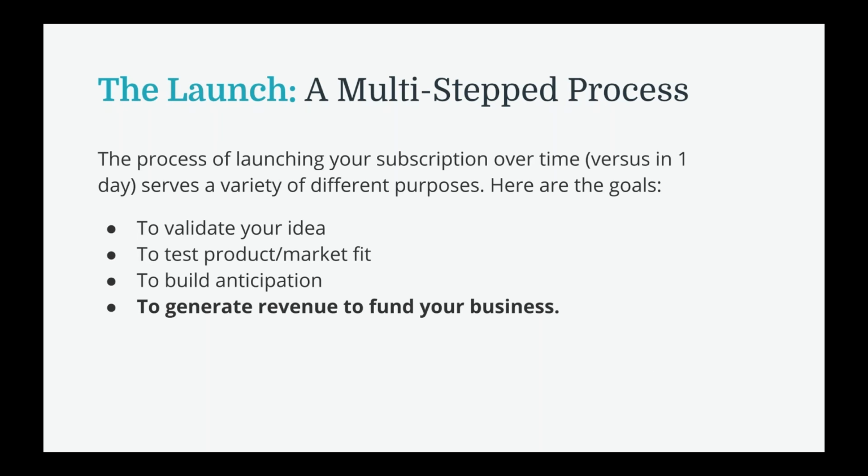And I think the most important part of doing the process like this is you can generate revenue to fund your business. People always say one of the biggest things I'm worried about is just, can I afford this? Is it going to cost me a lot of money to launch a subscription business? It can, but if you do a multi-step launch process and generate a bunch of anticipation, number one, you're going to give yourself a lot of good data so you can make the right assumptions for how many boxes and how much product you need to order, and you can use that for an estimation of revenue.